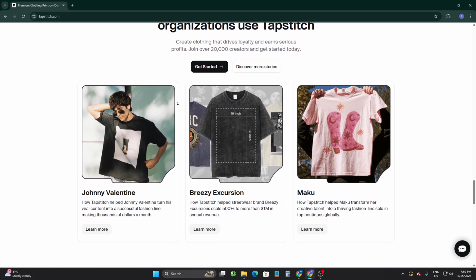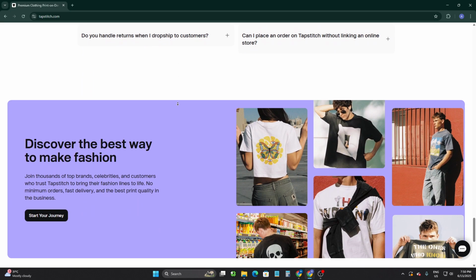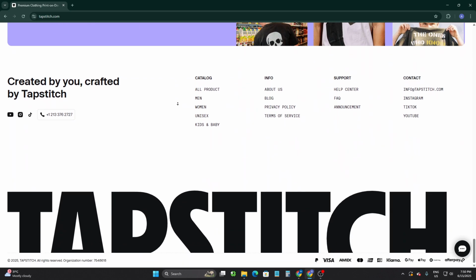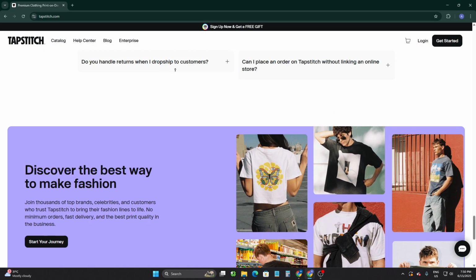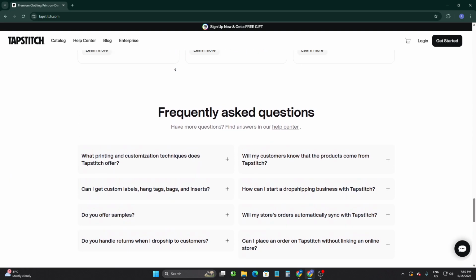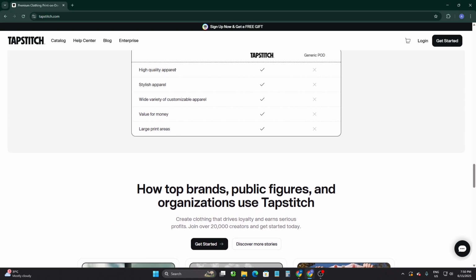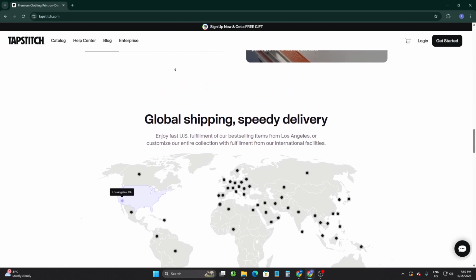Now, here are the cons. Slow shipping: fulfillment can take 3 to 4 weeks, and high cost. Inconsistent print quality: some reports of dull AOP prints, and expensive base prices may affect your profit margin. So these three are things that you should consider or keep in mind.